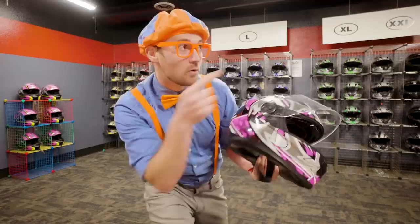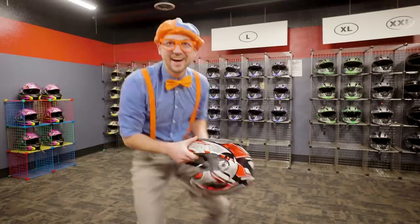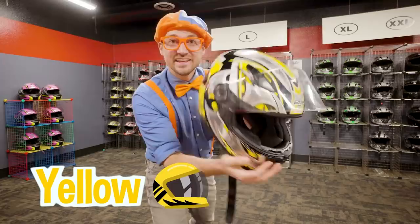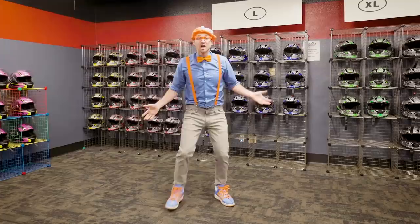Can't forget about the color red. Whoa, look at this. Ring, ring, ring. And the last color helmet that we have is the color yellow. Yeah, that's a nice color. Kind of reminds me of the color of the sun, huh? Man, there are so many colors of helmets here. What color helmet would you pick?